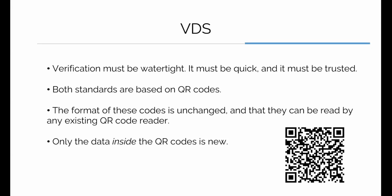Both the ICAO and EU standards have been designed to ensure this. Both standards are based on QR codes. It's important to highlight that the format of these codes is unchanged and that they can be read by any existing QR code reader, such as those present on mobile phones and verification devices in airports. Only the data inside the QR code is new, so only a software update would be required to interpret them correctly.